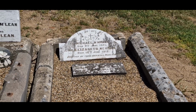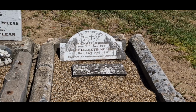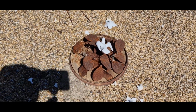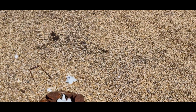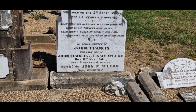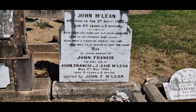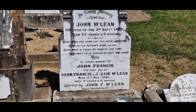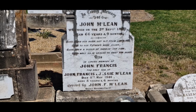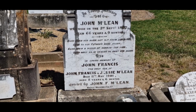Michael Noonan and Elizabeth Noonan, 1901 and 1912 respectively. Here's a immortal, but only a dove is left. This is the McLeans, John. So this is gone from our home, but not from our life, gone to our Father's home above. Come from a world of sorrow and pain, Lord, help us in heaven to meet him again.